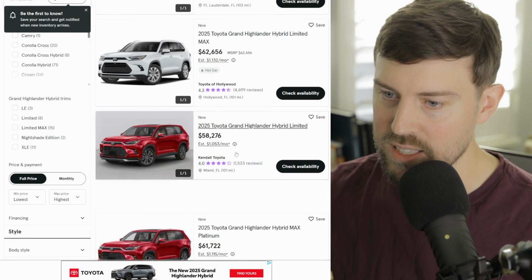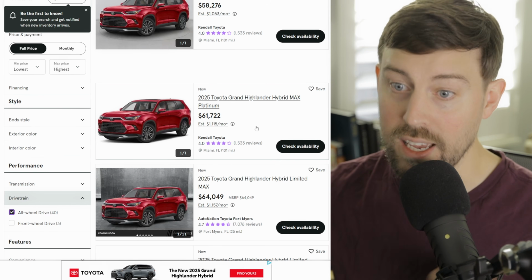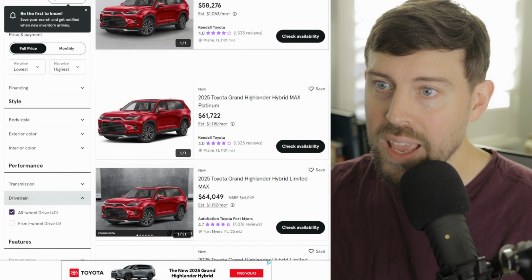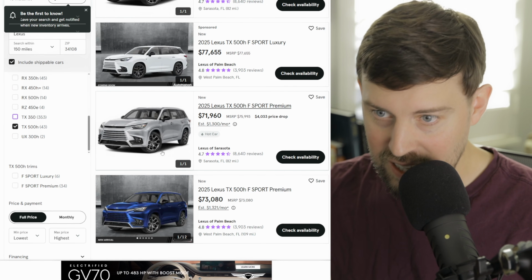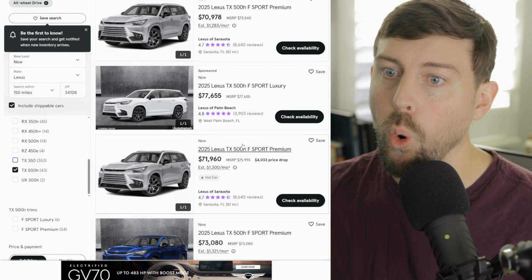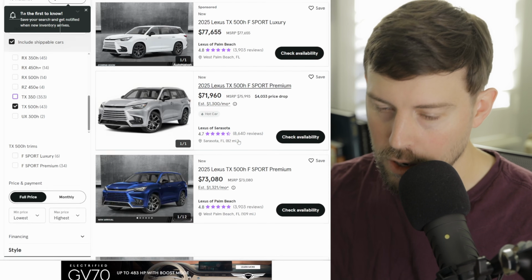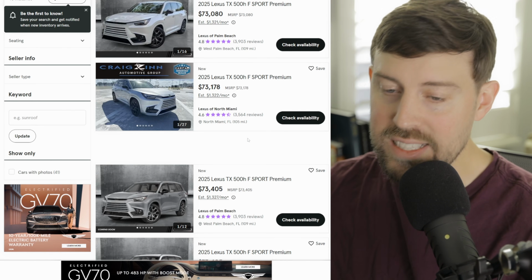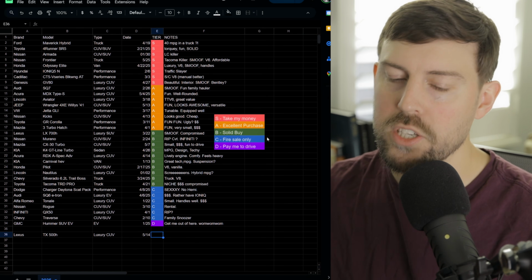All right, so look at this. Hybrid Max, 61K. You can get one for 61K Platinum right here. And if I go to the Lexus TX, guys, all of them are over $70,000 for this 500H. Well, let's get to the spreadsheet.